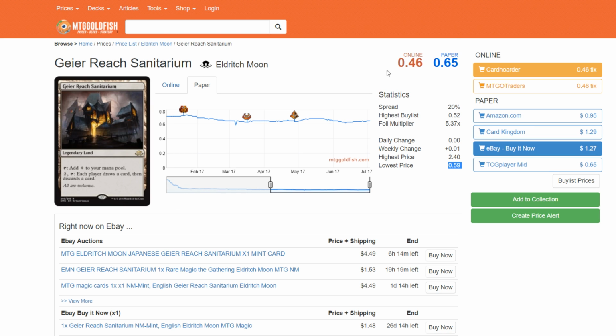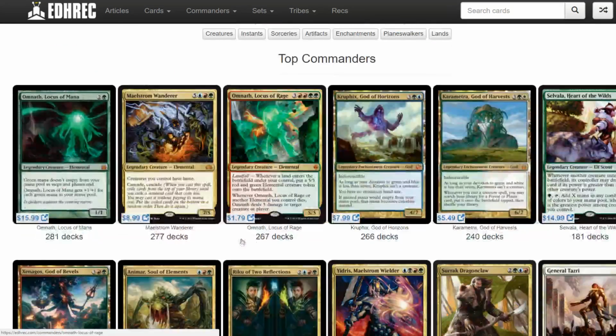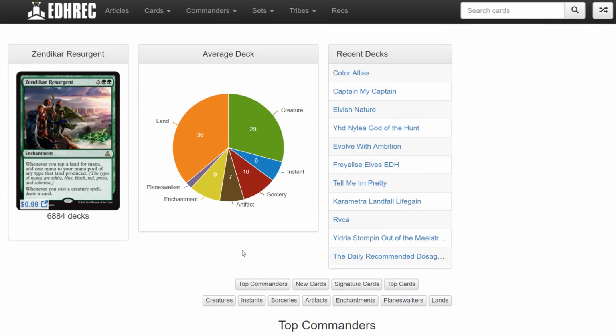All right, so on to the number one. Someone correctly guessed it in the comment section of the last video. This is the Zendikar Resurgence. 6,884 decks. And what really put me over the top is I checked my own inventory here at Gonro Games. This is a card we had piles of, when the competitive players traded these in after pre-releases and drafts. You get a huge wave of cards after this set comes out from the competitive players, and we have none left.